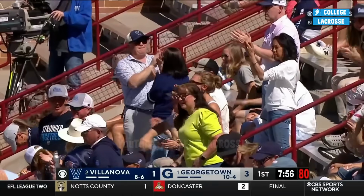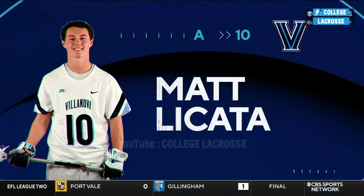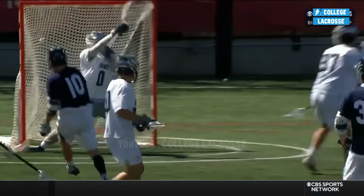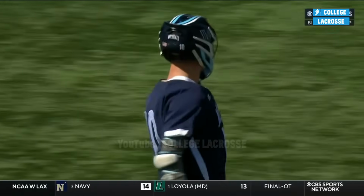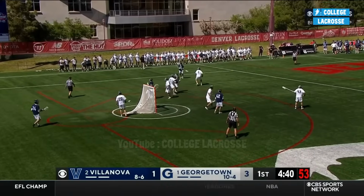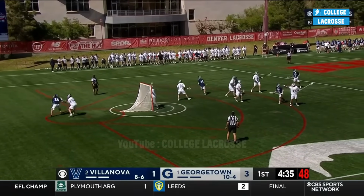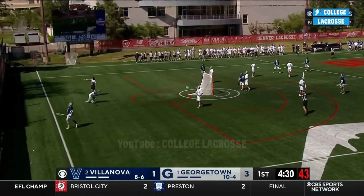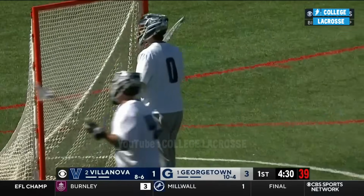All gas, no brakes for Matt Licata. He's decisive from X. It's one move and go for 10 and blue, going up against the best defenseman in the league. No problem. Gets top side, finds the back of the net. Villanova has life. Now Lucchese. And these long possessions will pay dividends down the road in terms of tired legs defensively. Quick shot, striking it wide. Tried to bounce that one home was Luke Raymond.